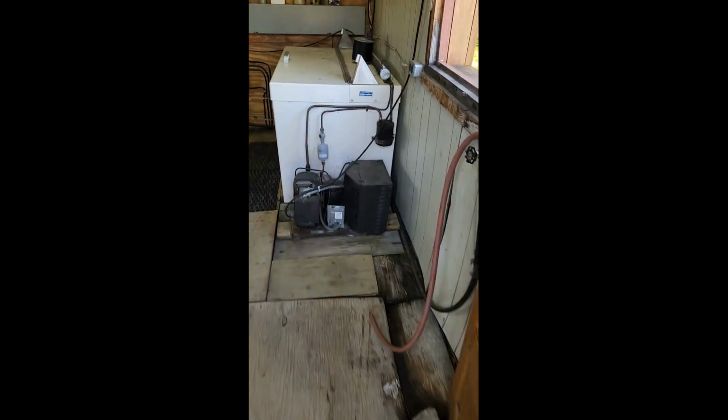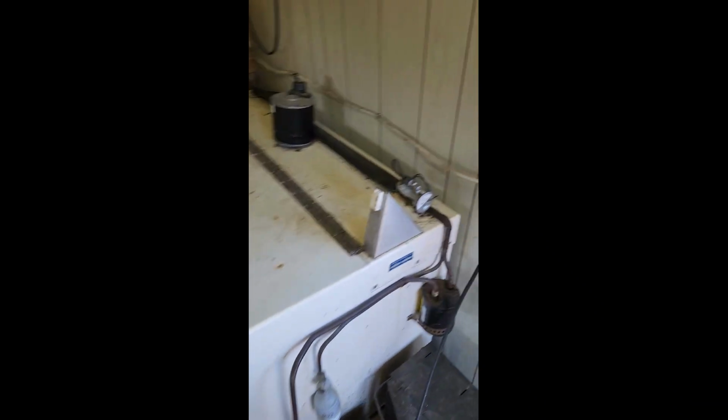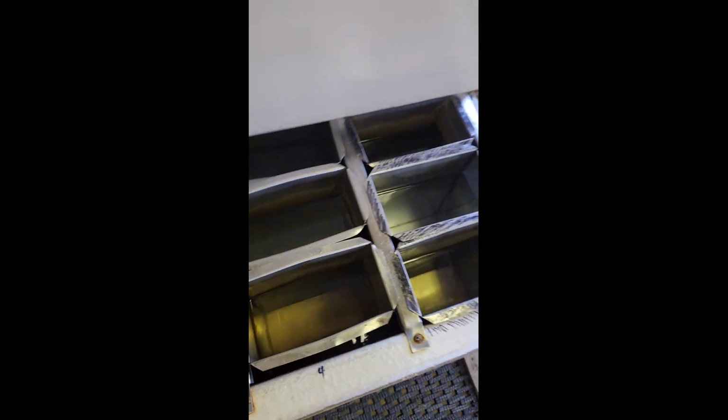Let's check on this ice machine. Ooh, a little bit of frost, that's good. It's good to see. Hard to tell. Feels like it's getting cold. That's freezing. Oh, there's ice in there. Oh, look, there's ice. Looks like the ice machine is good. Perfect. Good to know.